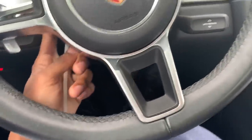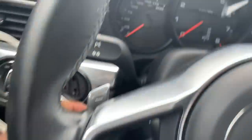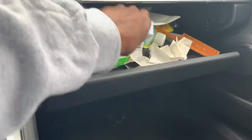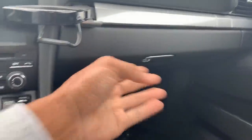Okay, the key is what? The key is missing. The key is probably in the office. They usually keep stuff like that in the office, cause I damn sure don't see the key. And this is just hanging and dangling right here. Got some change in this thing. But yeah, man, I don't see the key. They got all this stuff in here, got some sunglasses and everything.